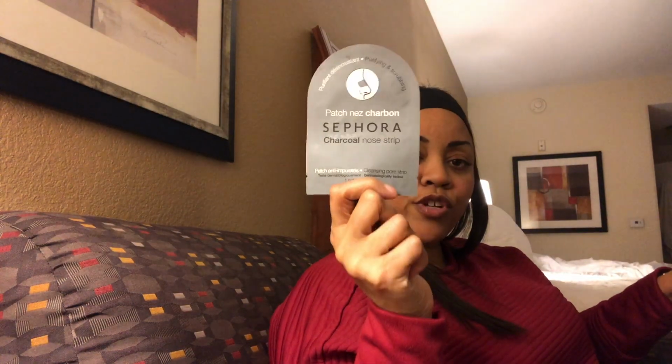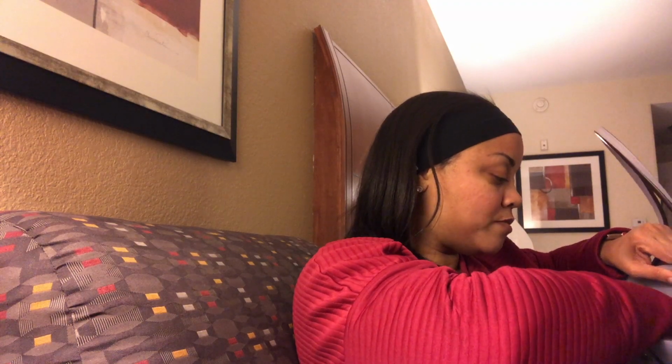I also have a charcoal nose strip for blackheads, and then a shea lip mask. Just because when I usually land, again, my lips are so dried out that I need to do some type of treatment, so I always keep these in my purse just in case. I actually had two when I landed here in Wisconsin. It was so cold, so dry. My lips were like, please give me moisture. So I've already used one of these that I had in my purse. I have a panty liner. You don't really want to see that.